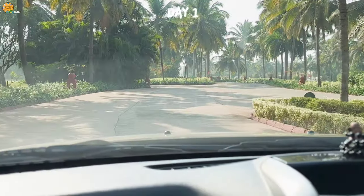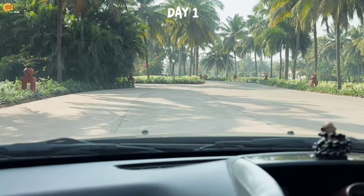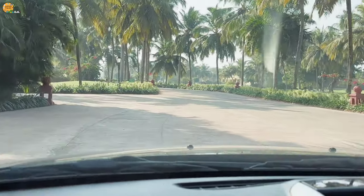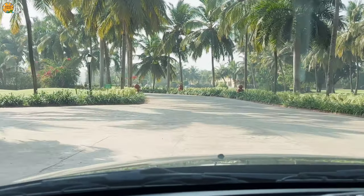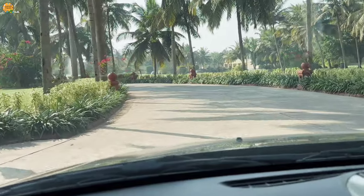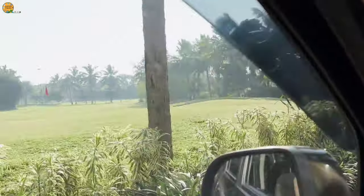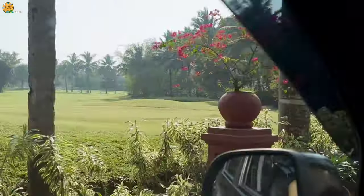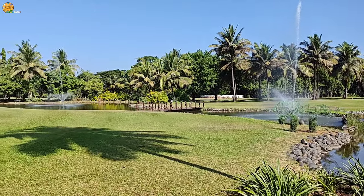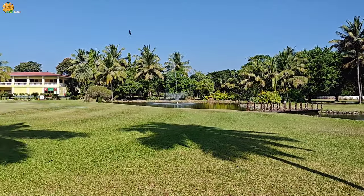These are golf cutting zones. The flag is there. This side is the sports complex. Left side, this is the golf course. It is not a buggy, these are fountains. This is a small bridge also. Can you see? Straight, that is.